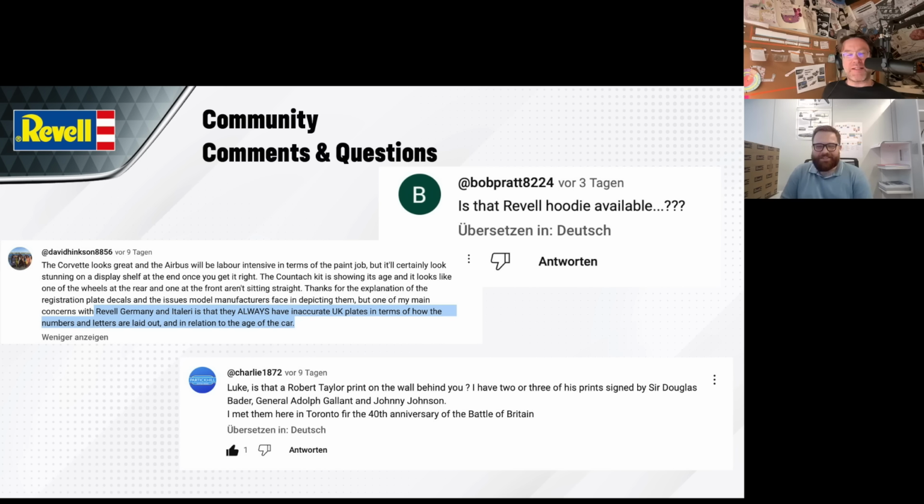Another one, which I marked in blue here, is about the license plates, and that Revell Germany and Italeri are getting something wrong about UK license plates. Do you know anything about that? It's the order of the letters and the age of the car. There's some similarity in there. Maybe when a car gets a license plate, the letters have to be in a certain order? I don't know the specifics, but I could tell you if a UK number plate was formatted wrong just through being from there. So it's something I'll look into. Obviously, I deal with the aircraft mainly, but I'll speak to the team and see what we're doing. It's an easy fix. So, yes, we'll see what's happening.